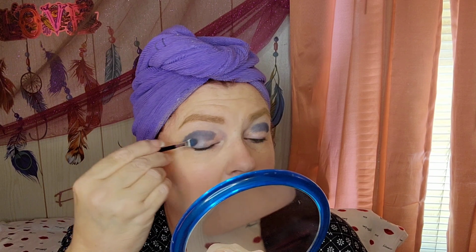So I'm just going to go in right on my crease. Okay. Just like that. Same thing on the other side. Okay, just like that. Now I'm going to flip it over, and I'm going to take that purplish looking color and go like halfway over, just like that. I'm going to get a little more, make it a pronounced color. And same thing over here.